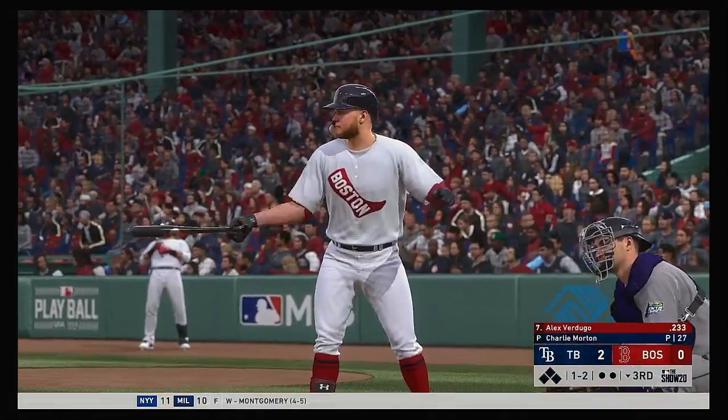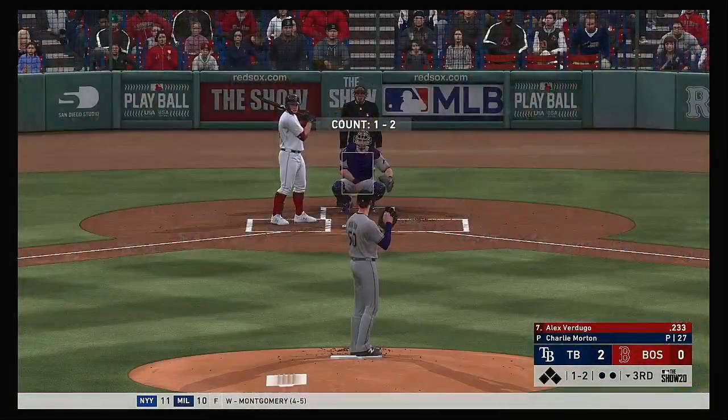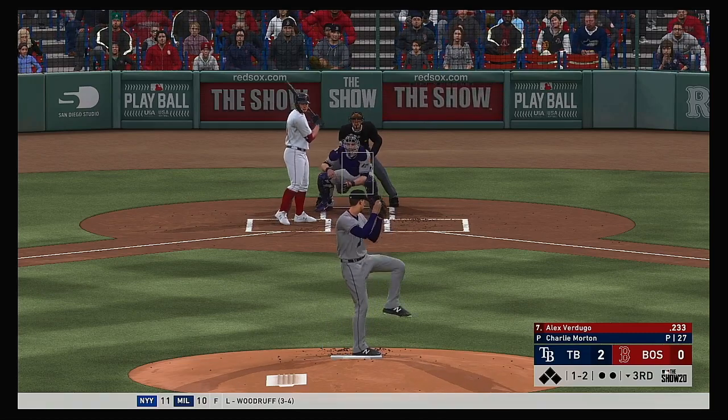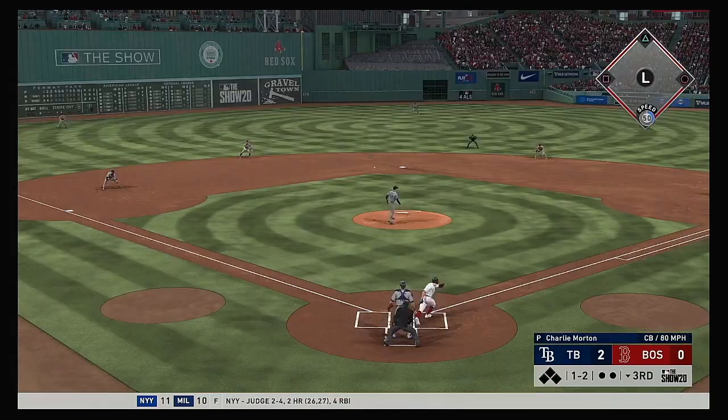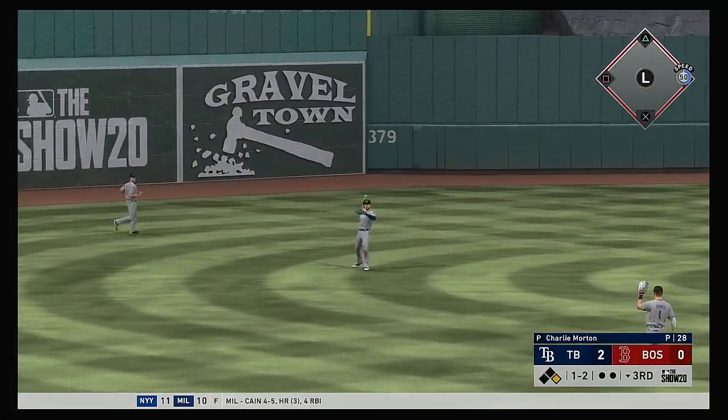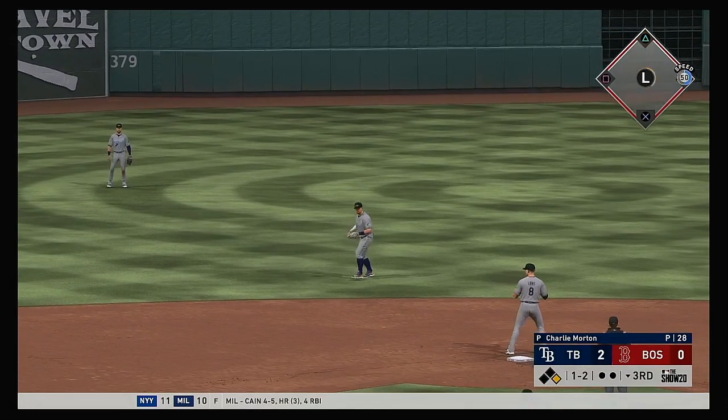Next up for the Red Sox, Alex Verdugo. And he's a guy looking to break out in a big way. Hasn't been getting the results he or his club have been hoping for. Swing and a liner. And there's the first hit of the game for the Red Sox.